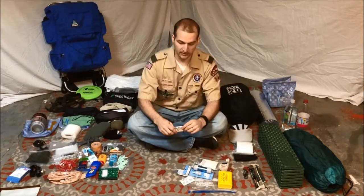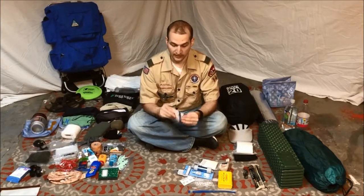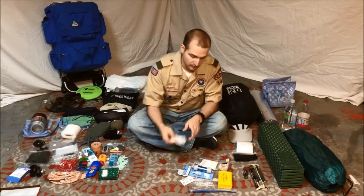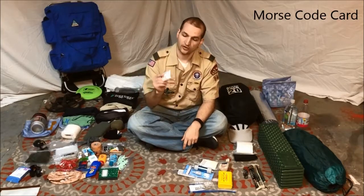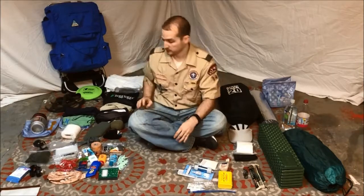A personal item here, knots card. A whole bunch of them in here so I can practice my knots, or if I forget while I'm on the trail, I can just reference that real quick. Morse code chart and phonetic alphabet. I just want to get better on my Morse code, so I bring that with me for practice.